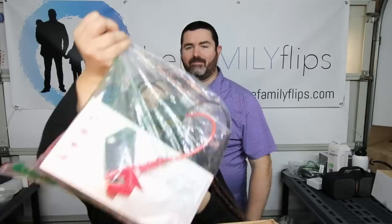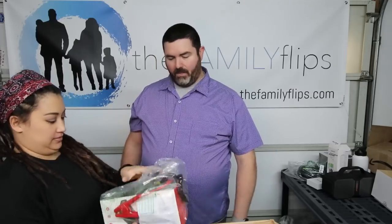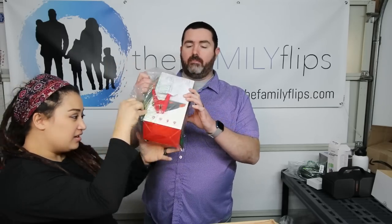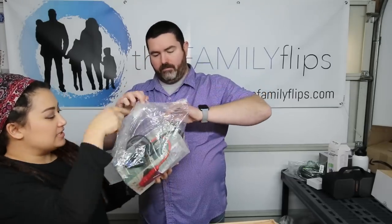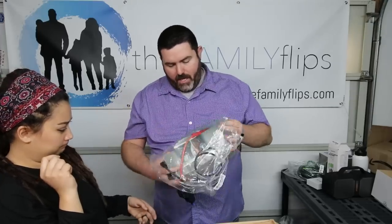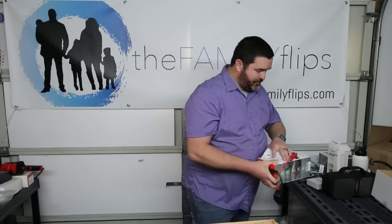Look at this. Looks like a jumper cable, one of those portable booster chargers. It's a jump starter. Yeah. Portable jump starter. These sell. I'm not sure why this is not in the box, though. I don't know. It's a return. They couldn't get it back in there. But these sell anywhere from like $50 to $100.